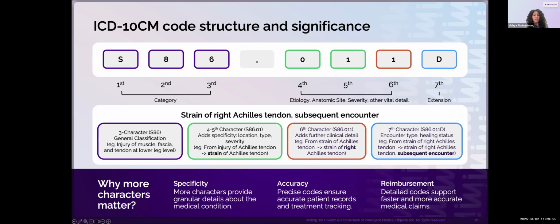And the sixth character adds further clinical detail. In this particular example, the 1 indicates that it's the right Achilles tendon, not the left. So finally, that seventh character, D, provides information about the encounter type and healing status, showing that this is a subsequent encounter, not the initial treatment.